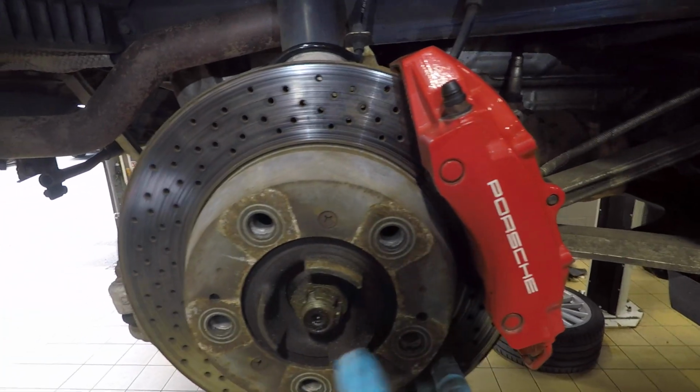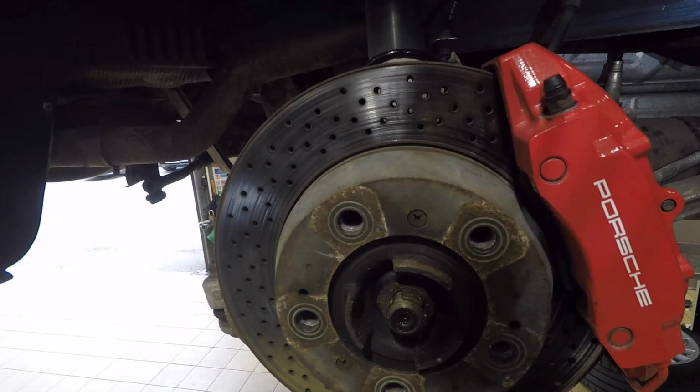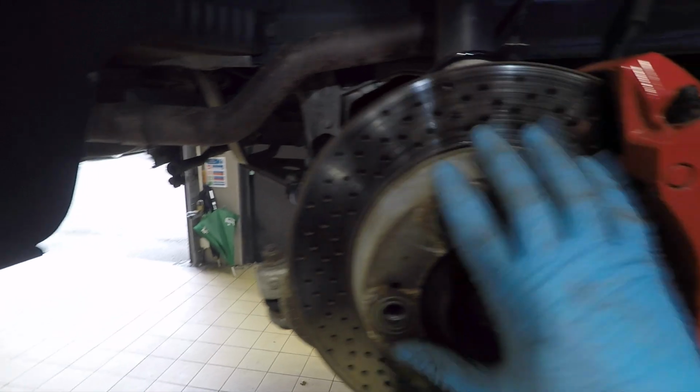Checking inside here, you've got the handbrake shoes inside the disc on these, so we'll be checking them, making sure they're all in good working condition, which I suspect they are. And then we'll be replacing the disc and the pads.